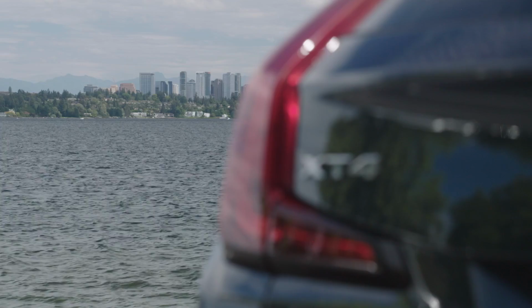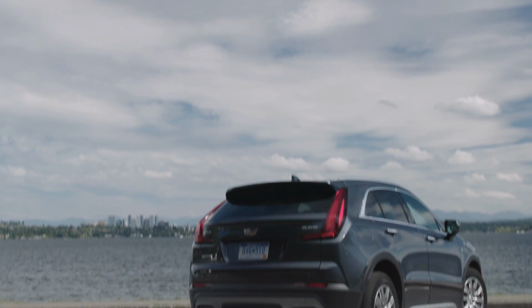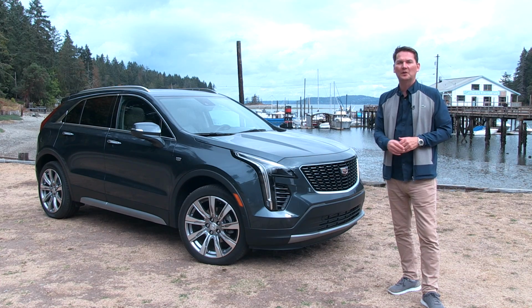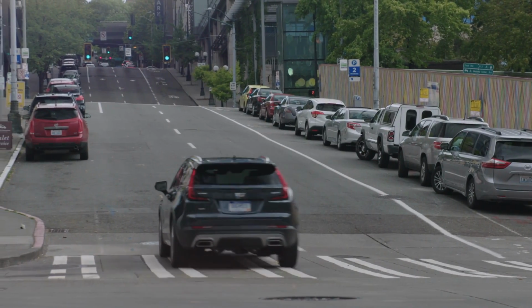So the XT4 is competing in the most successful and popular segment of the auto industry right now. Small SUV sales are exploding worldwide, and this is the vehicle that they want you to pay attention to. So let's get in. I'll tell you more about the all-new XT4.